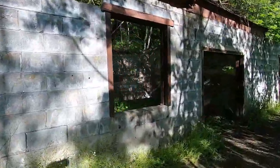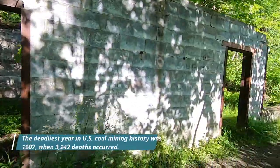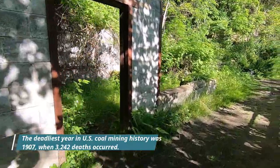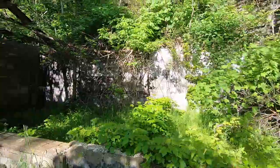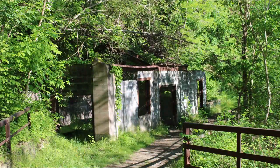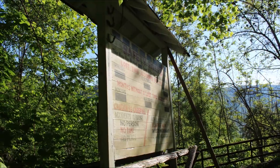At the very entrance to the mine, you'll see signage that encourages miners to be safe. As you walk along the buildings, you'll see signs about safety, and that was a major concern. Thousands of Americans died each year while mines were in operation. The chief causes of death at the Kaymoor mines were roof failures, fires, and electrocutions.